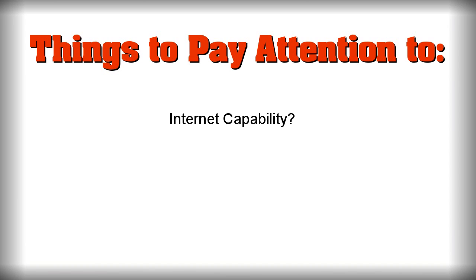And not more importantly, but as importantly, how does it access? Do you have access or ability to get an Ethernet cable to your TV? If you don't, then you're going to need it to be able to access the internet via Wi-Fi. If you do, then maybe you just want to connect it via Ethernet and you don't have to worry about connecting via Wi-Fi, but that's another consideration to pay attention to.